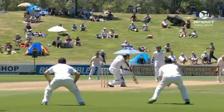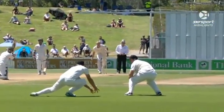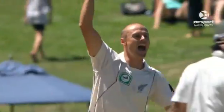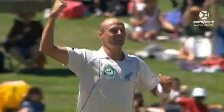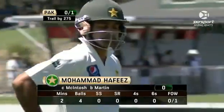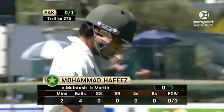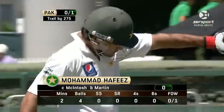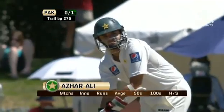Slicing the ball, Hafeez saw it, his eyes lit up, and have a look at that one. Great piece of anticipation, allowing the ball to come and hit his grip. And so that's an early exit for Hafeez. Gone for naught. Straight away Pakistan under a little bit of pressure.